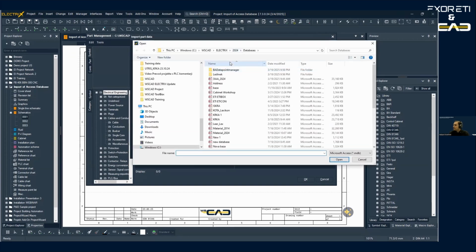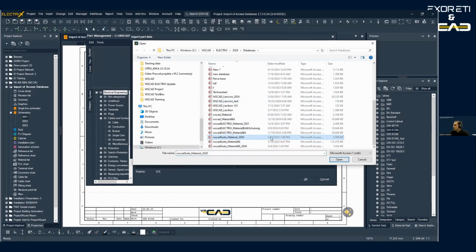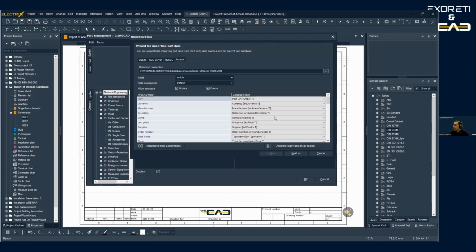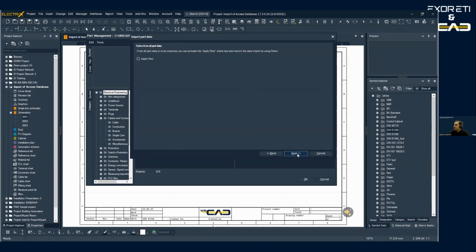So here you can see we have a couple of databases from Access, from Rocket. You can see, let's try and import this material 2022. We will just go forward, and we will not set anything up.